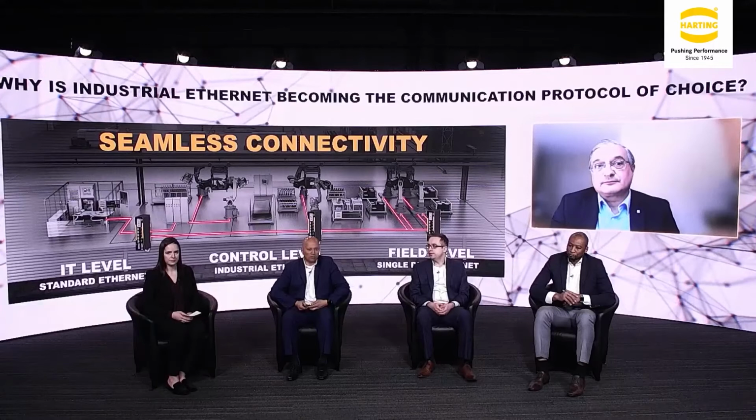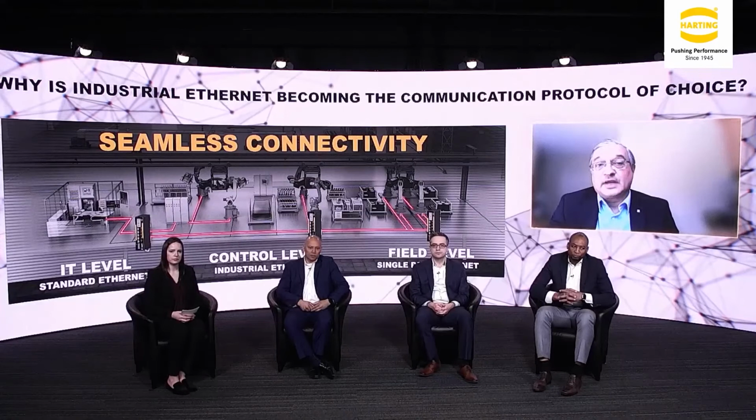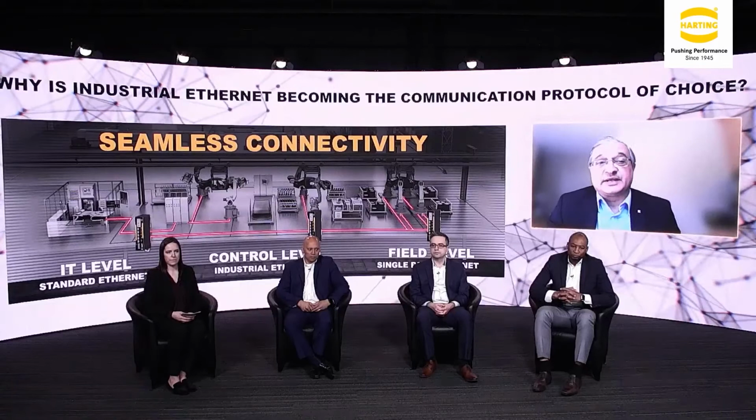Perfect. And Vivek, in your experience, the simplification that Peter speaks about, how does that trickle down through the whole system? Well, you know, Casey, it's absolutely essential. And as Peter had mentioned, and I'd like to build upon that, the ease of integration, installation, flexibility, and really maintainability is a very, very key feature.